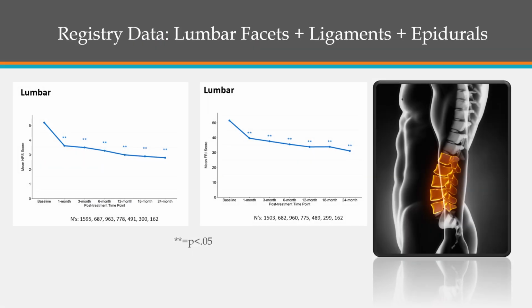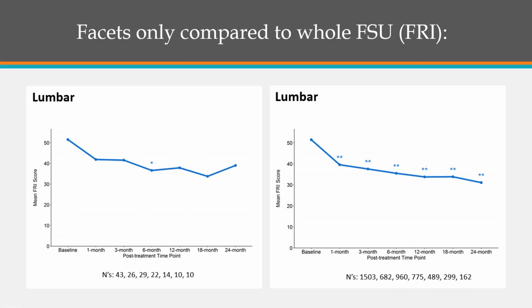And the interesting thing is that what Chris seemed to notice, and this is what we noticed as well, was that if we compared this type of treatment, facets plus ligaments plus epidurals, to just treating the facets, the data sets were different. You didn't see as robust treatment with just a single structure versus treating multiple structures. That makes sense because we're focusing here on treating the functional spinal unit versus treating just something like a facet pain.